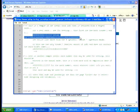Click close for just a second. Okay, go ahead and right click again and go to view source. Okay, it's right here at the top, in a comment. Oh, I see it. Okay, yeah.